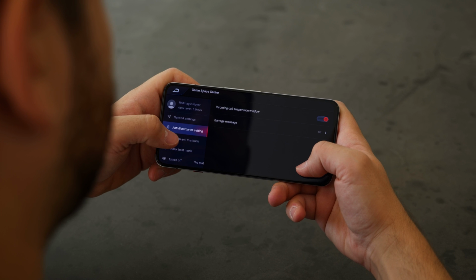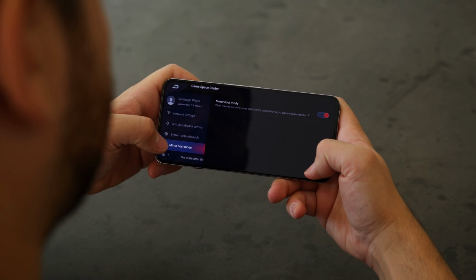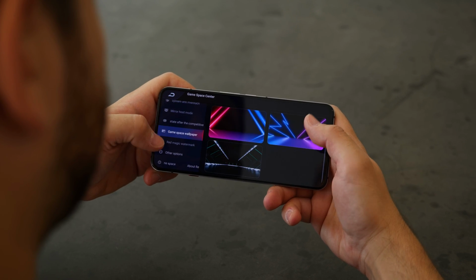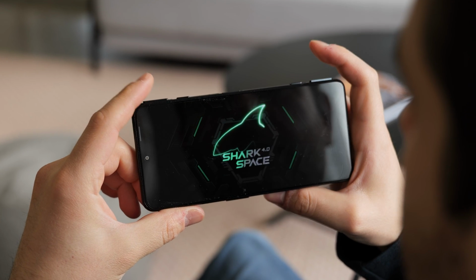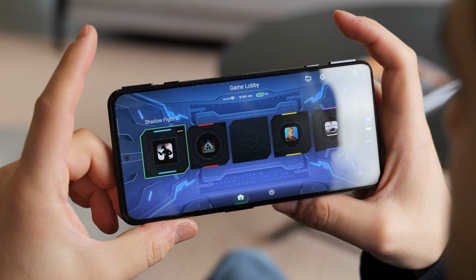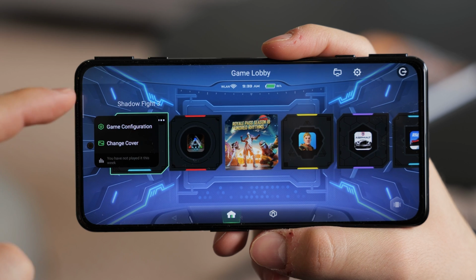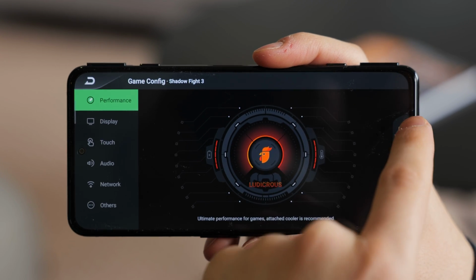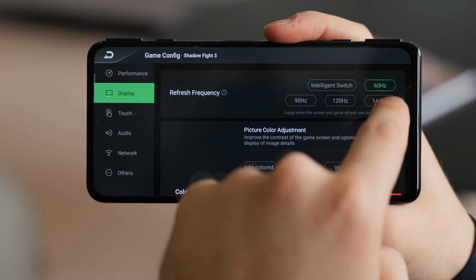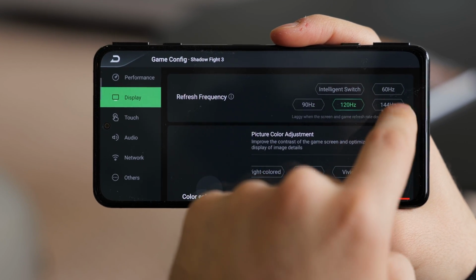Similar to Asus's Game Genie, there's an in-game menu that you can access from the side. Although it doesn't look as fancy, it still gets the job done. The Black Shark is no different, with a sliding menu that looks pretty cool with an option to access the game config, and this is your special gaming menu that you can customize important things like the display and the performance depending on what you want to experience and how much battery you have left.